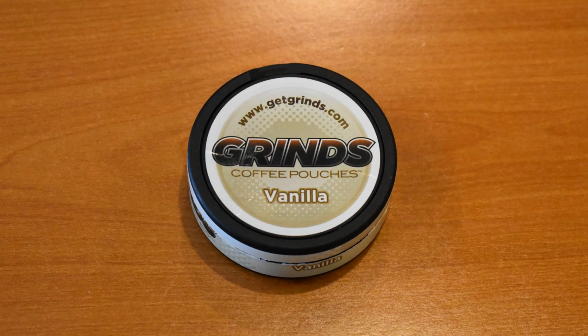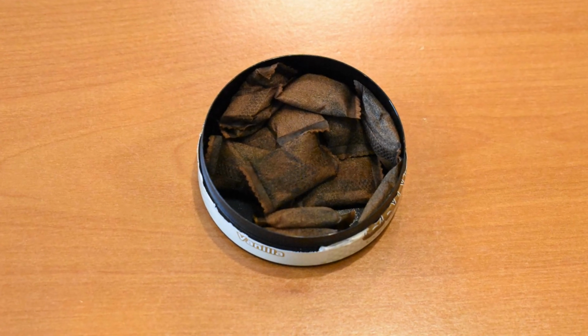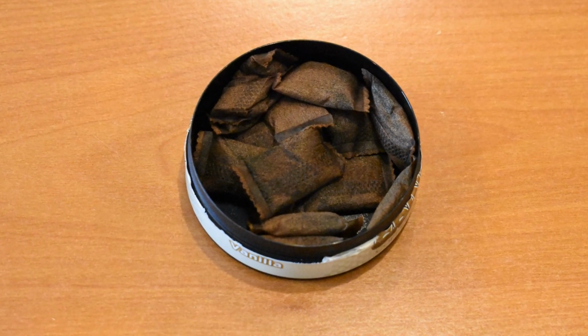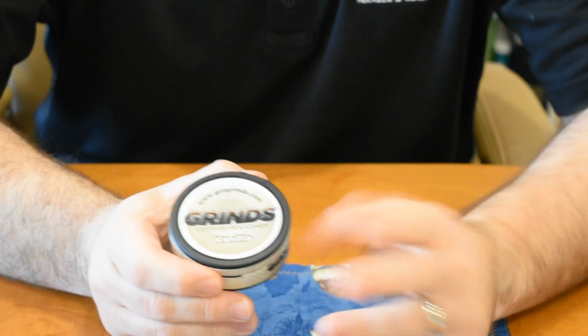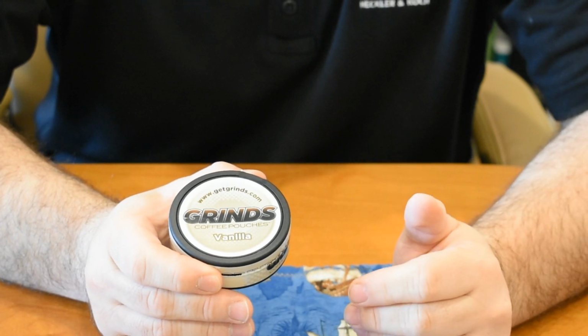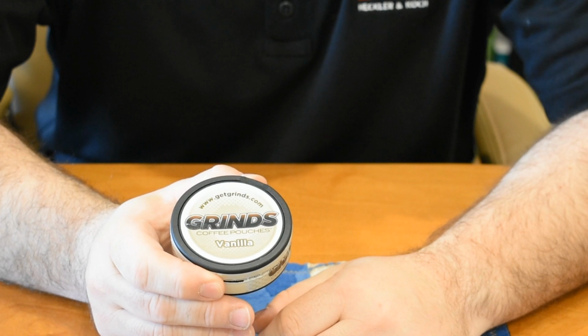I like these a lot, and so I started using these, and I drink a lot of coffee. I've actually cut back on my coffee drinking because you can let this kind of sit in your mouth for 45 minutes and it gives you your caffeine fix, so to speak. So I really love these. I will do a review of these and talk about some other flavors in the future here, but I like this product.